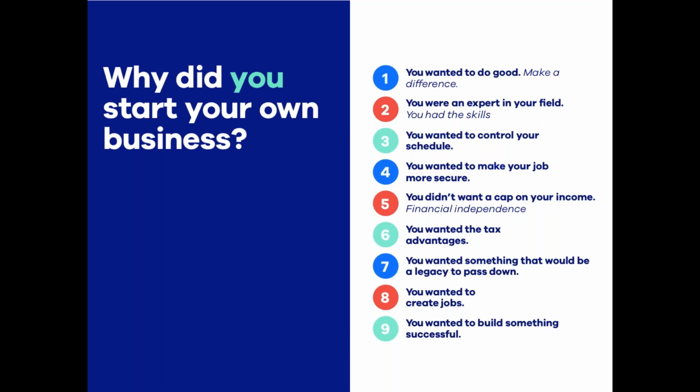Sometimes it's to do something good. Sometimes it's that business owners want to control their schedule. Oftentimes it's the tax advantages, or you wanted to do something that would be a legacy for your family. There's lots and lots of reasons that small business owners start their business.